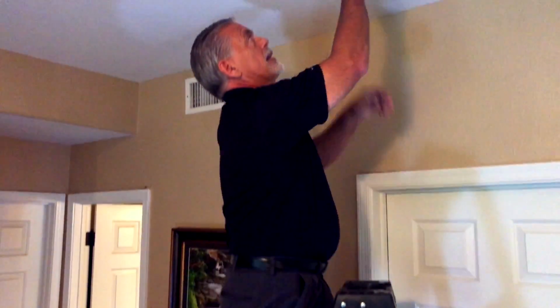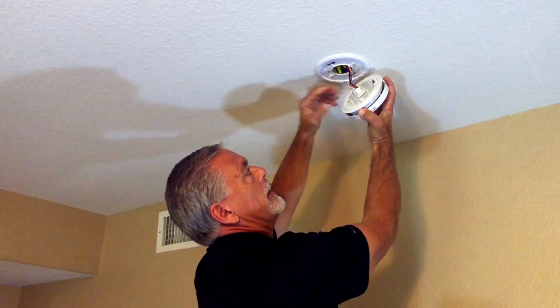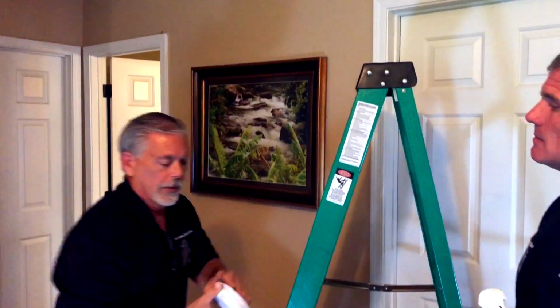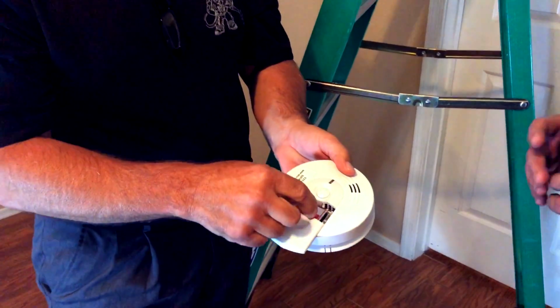All right, so the way to take these down, usually just unscrew it counterclockwise. There'll be a plug here in the back. This one here, you squeeze the plug and it comes right out. Once you have it out like this, I always tell people get down onto the ground, get off the ladder. Always take the battery out of its compartment, whatever type of detector you have.